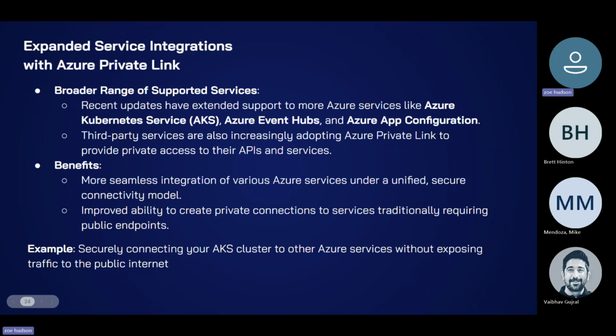And this is where I'm about to spew, and I'm very sorry about that. One of the exciting recent developments in Azure Private Link is the broader range of supported services, like I just talked about. Initially, Private Link focused on core services like Azure Storage, SQL Database, and Cosmos DB. However, with the recent updates, support has been extended to more Azure services, significantly enhancing the flexibility of Private Link in cloud architectures. For example, you can now connect AKS privately.